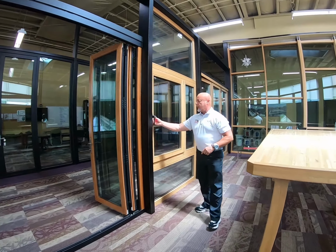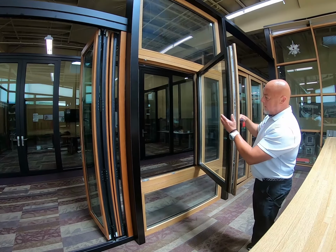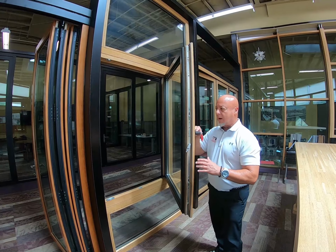Here's a window that I'd like you to take a look at. So this is a tilt-turn window. So in one way, it's going to operate as a door. And again, this is all wood, aluminum clad exterior. Now they'll do it in all aluminum. They'll do it in all wood. So again, you've got several options here.